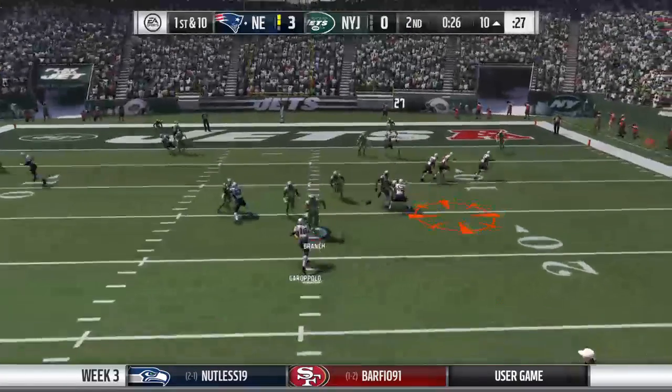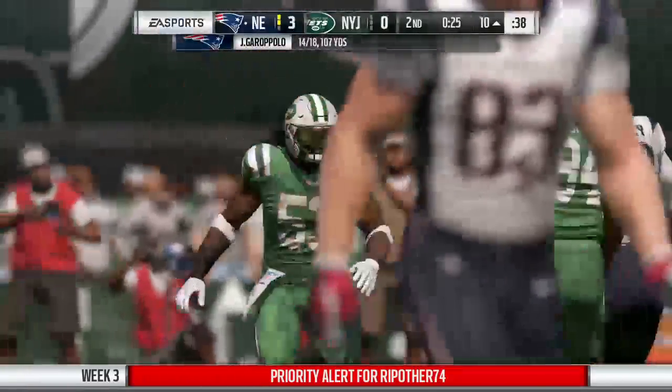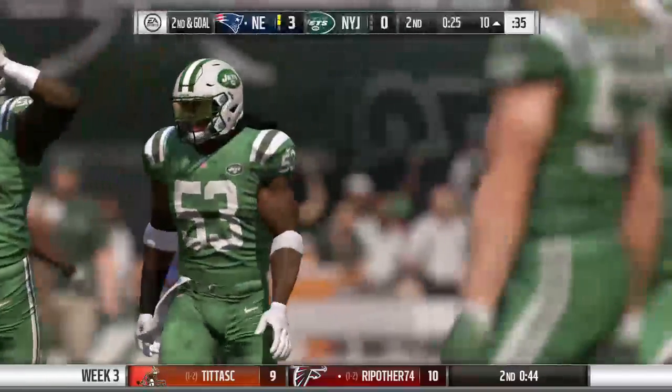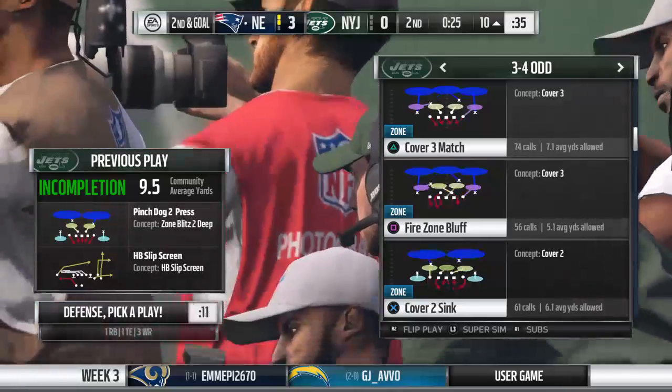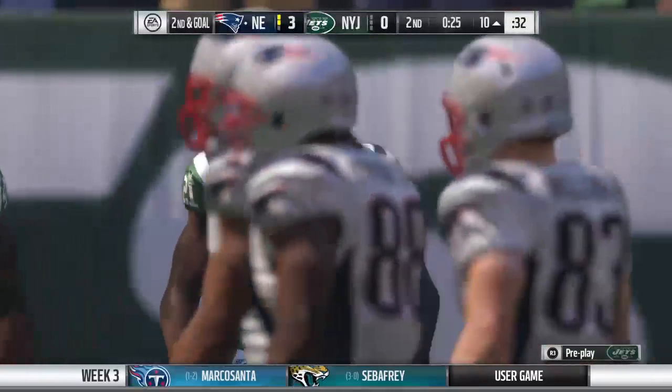Throwing on first is Garoppolo. And that's off the mark, incomplete. Latavius Murray, the intended receiver, out of the backfield. And now it's second down. Offense looking to avoid a 3rd and long. It's 2nd and 10.